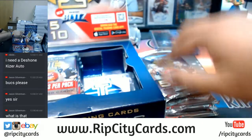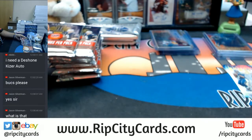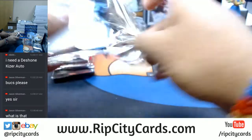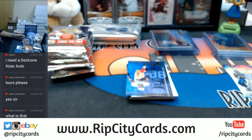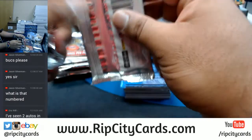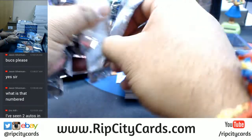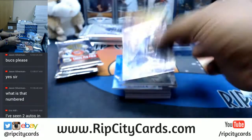I'm pretty sure those box toppers are not autographed, like, ever, huh? I've done a few cases of this, and not once. You've seen two autos in two cases? Damn. This is like my fourth case that I've done, and I haven't seen a single autograph box topper.